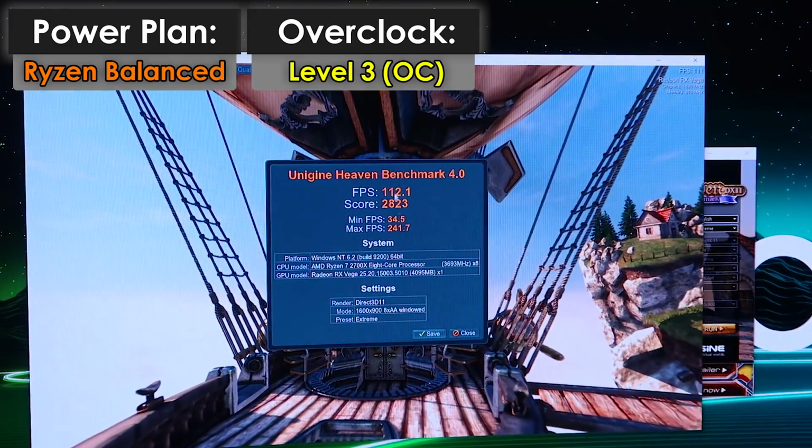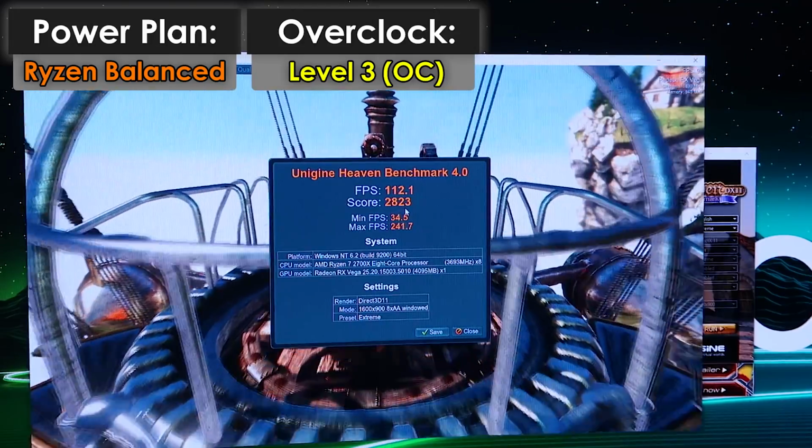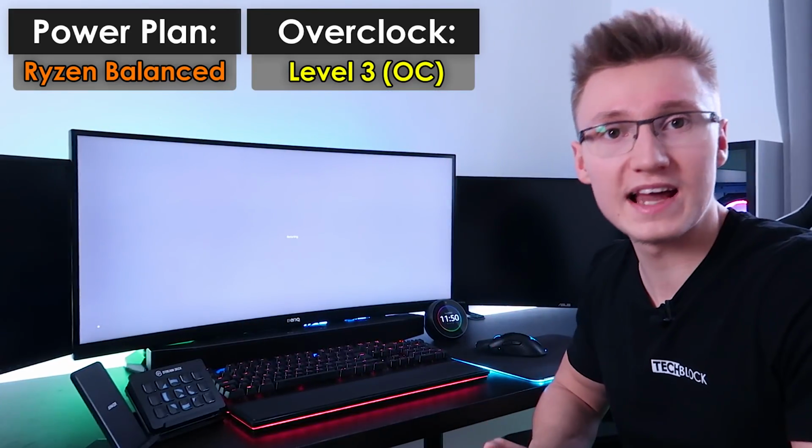So, this pretty much is not the highest result so far. I think the highest we got so far is like 2,835, I think. And unfortunately, during this benchmark run, we were not able to beat that. Right, so we've gathered our data for the level 3 overclock.